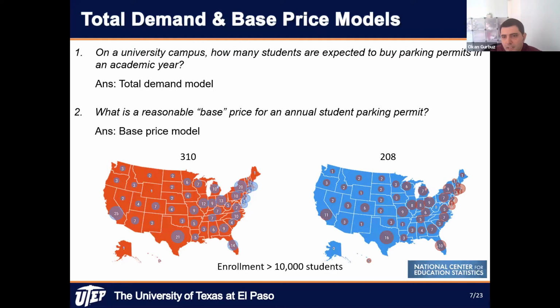Before going further, I want to talk briefly about our previous work before developing the Z2P2 methodology. We first tried to answer two questions, which are answered together by developing two different macro level models. They are called total demand and base price models. We focused on the large universities, which all have enrollment of more than 10,000 students. As I mentioned earlier, there are 310 universities in the United States, based on the National Center for Educational Statistics, that are considered large universities, and they all serve from undergrad level to PhD level.